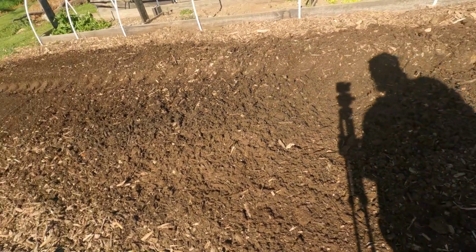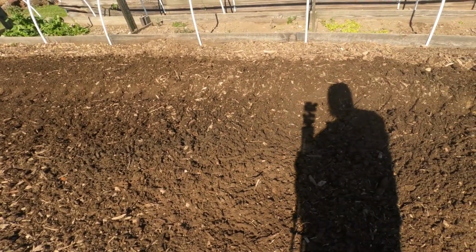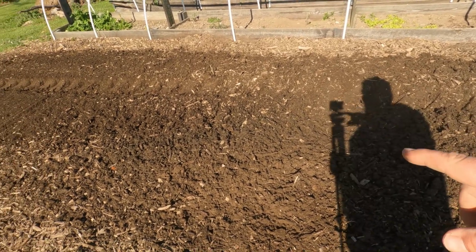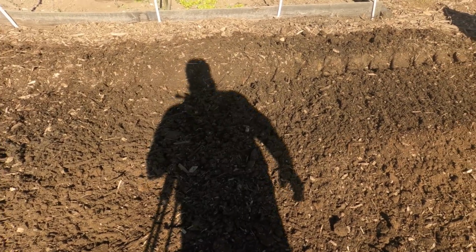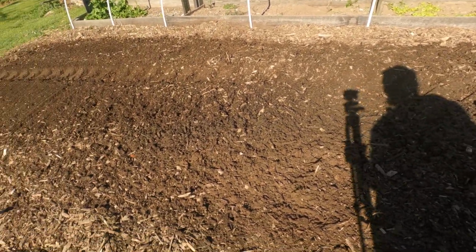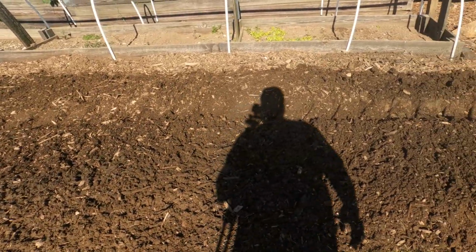The tiller does such a good job breaking everything up. And if you remember, the greenhouse was here and I housed chickens in it this past winter. So this should be very fertile in here. It's good color, nice and dark. Had some wood chips mixed in with it. So it should be good.